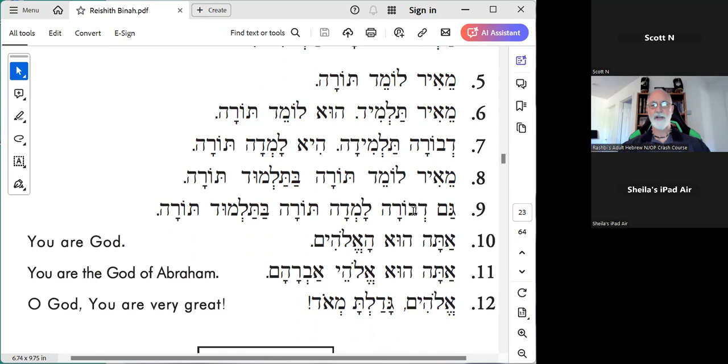Now let's put some words together using some new words. Meir, and that's Meir. Lomed, learns. Torah. Good. Meir learns Torah.